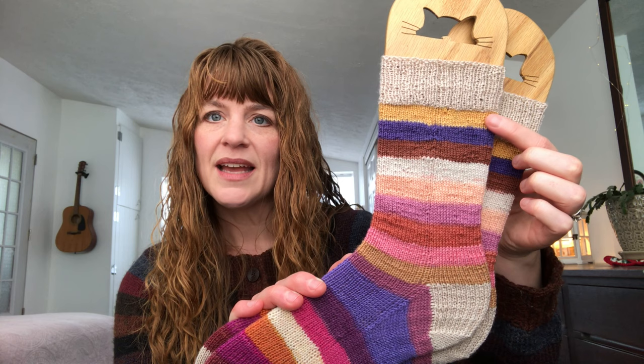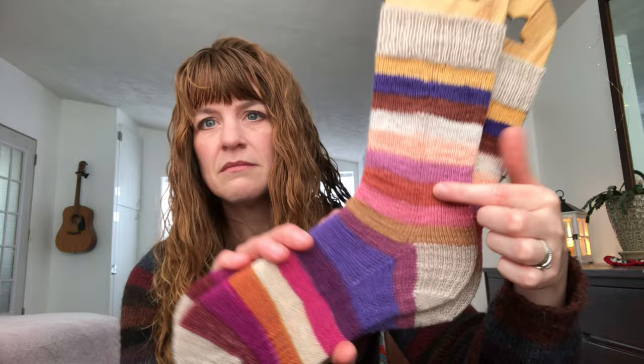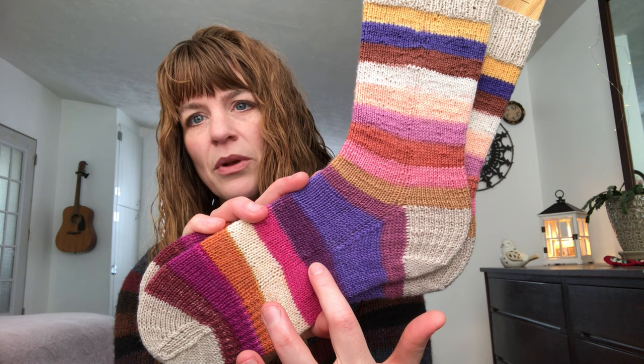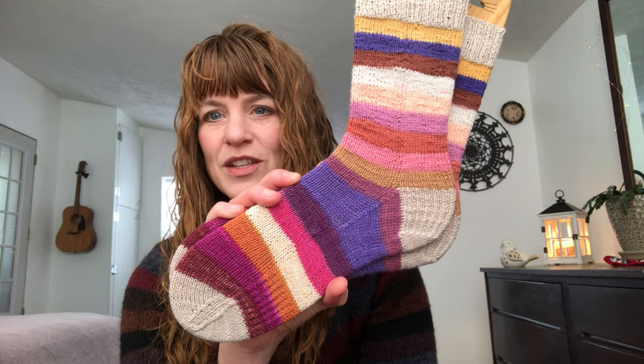These first two stripes are from my July colorway. I'm not gonna name off all the colorways because I won't be able to remember them all. But then August went from this color to this orangey color. September was this pink to this deep purple. I thought it was so interesting that even when I was making my September socks, this one purple stripe is double the width of what the stripes normally are.